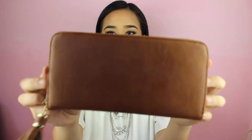Also, I thought I would quickly show you that I got this really cute wallet, also from Sportsgirl actually. It has a little tassel thing on it because I had to buy one because my other one broke. But I love this one and I get compliments on it. It has a zip detailing all around the side. Very simple, I love it.